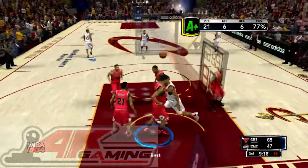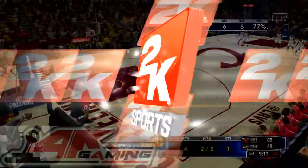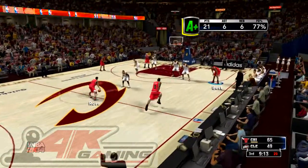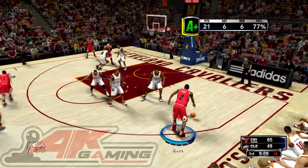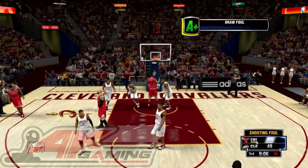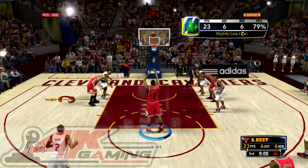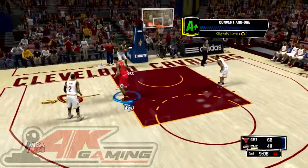Now here's Waiters, averaging 14 points a game. And still perfect here in the second half. 4 for 4 from the field. Here's Rose. He passes to Best. Going to remember that one for a while. I know I will, Kevin. That was special. Oh, man, that was a circus dunk.